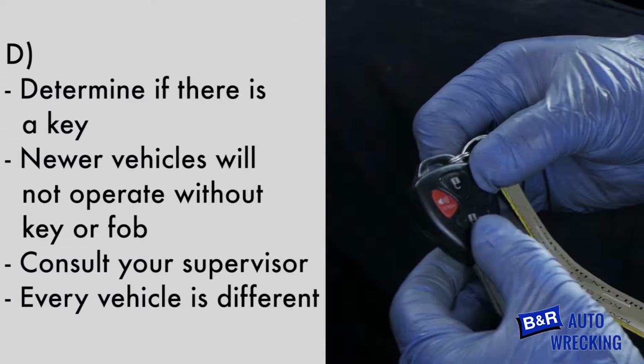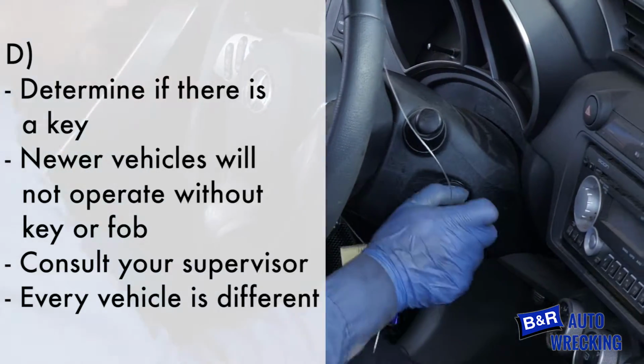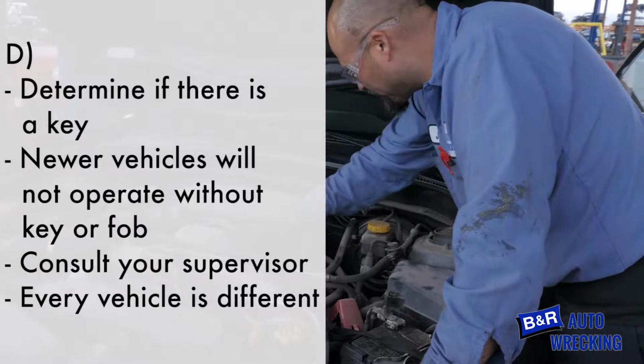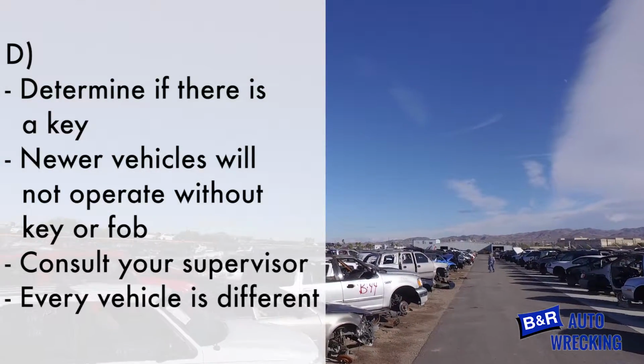D. Determine if there is a key. Many newer vehicles will not allow the ignition or fuel system to operate without a key or fob. You need fuel and spark to get an engine to run. Consult your supervisor. Every vehicle is different.